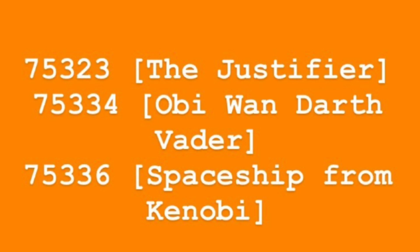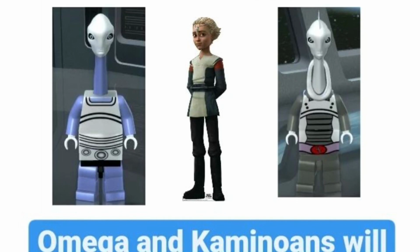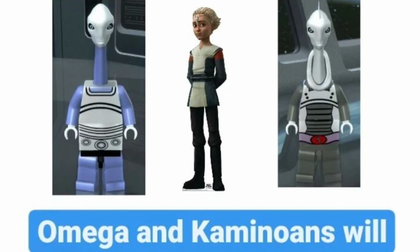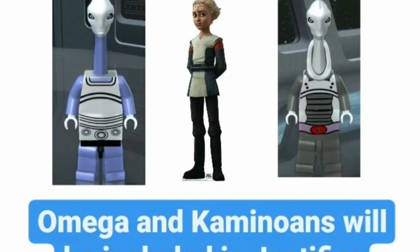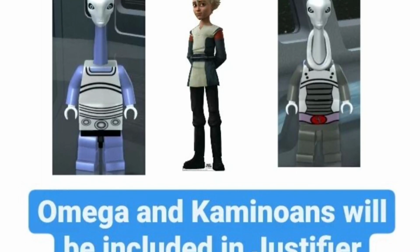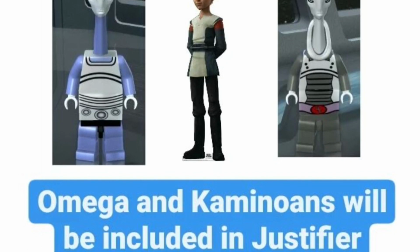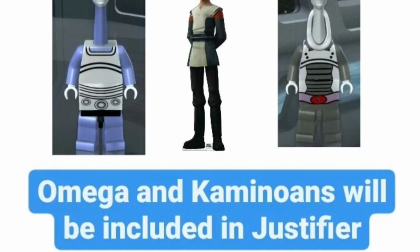Speaking of the Justifier, yesterday there was a rumour which I didn't cover about the Justifier's minifigures from Greek Bricks, and this said that Omega is included, as well as Kaminoans, plural, so two are shown, I presume it's two. That's really exciting and also really surprising. So I guess Tarn Way is included, that makes sense, and possibly Lama Su or Nala Se. The other ones don't really make sense, but we'll have to wait and see.